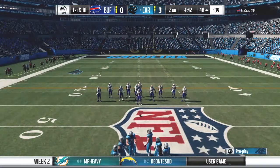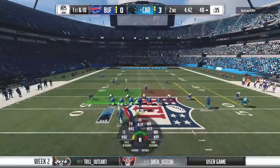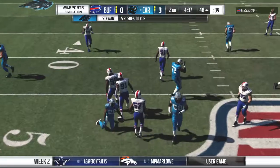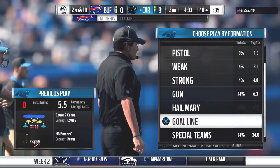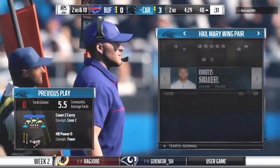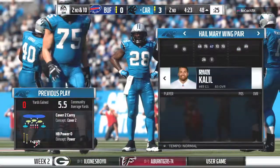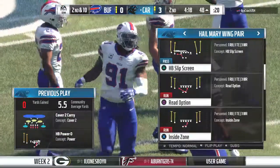So here we go, 1st and 10 now. Newton turns and hands to Stewart. And he'll be knocked down sideways right at the line of scrimmage. No gain on the play there. 2nd down. Big boys down there in the trenches and a nice play to stop them cold. Nothing there. Yeah, when you talk about big boys, you're talking about those defensive tackles, those nose tackles. They're not just big, they're immense. And what a big-time play there.